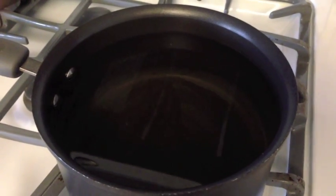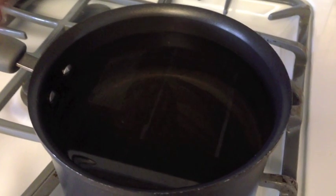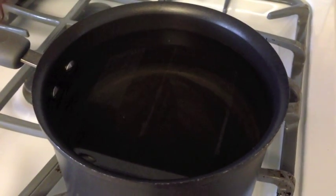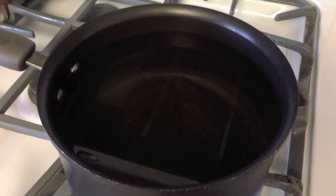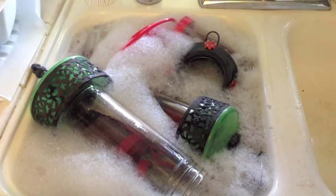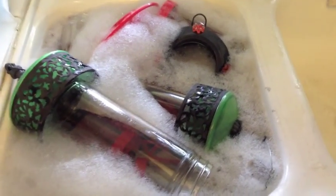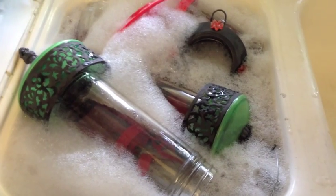And then what you're going to do is just go ahead, turn off the fire, and then you're going to let that cool down until it comes to room temperature. And then you can go ahead and start filling up your feeders. So while the liquid is cooling down, what you're going to want to do is spend this time to clean the feeders with soap and water.